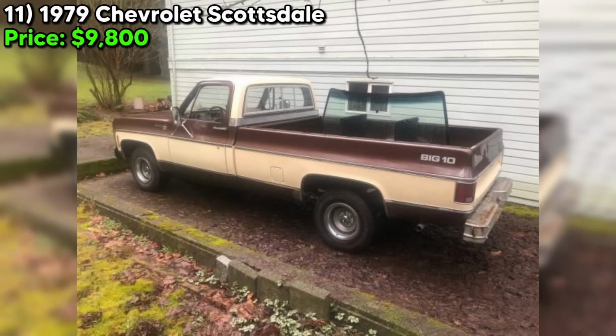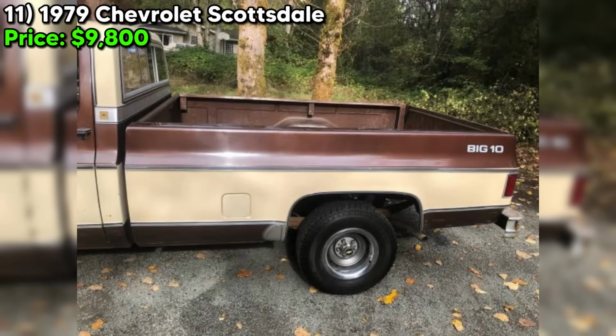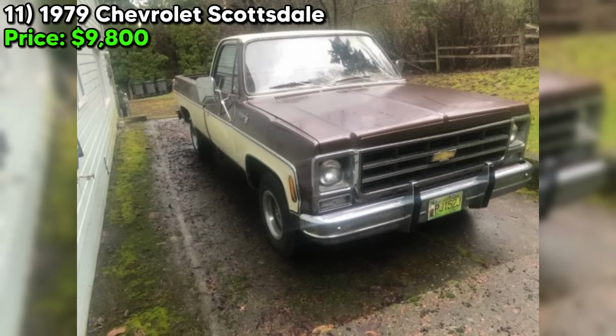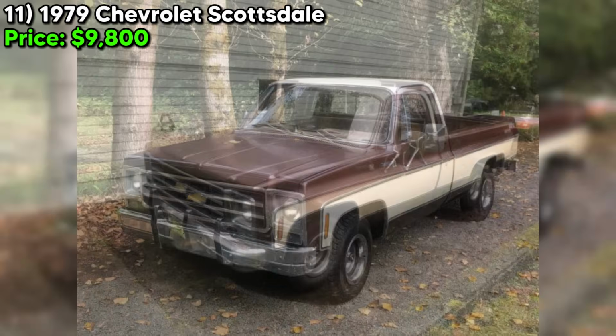According to the seller, the truck is in good condition, which is impressive considering its age of over 40 years. The 142,000 original kilometers, approximately 88,200 miles on the odometer, suggests that the truck has been well-maintained and driven responsibly throughout its life. The fact that it has had only two owners further adds to its desirability, as it implies a level of care and consistency in its maintenance history.